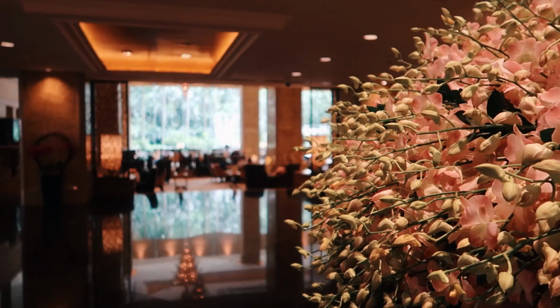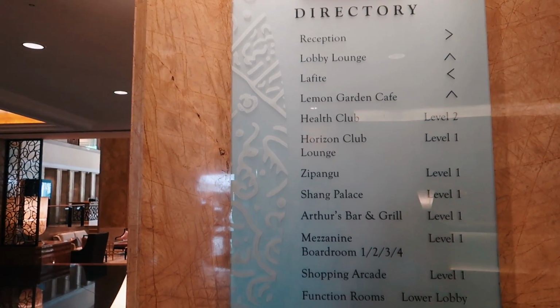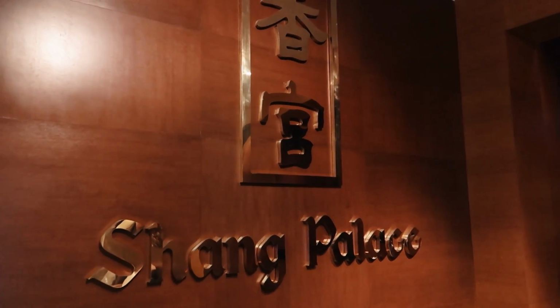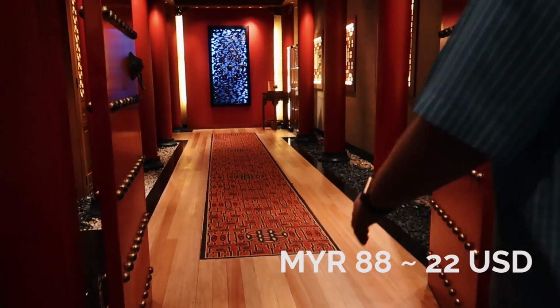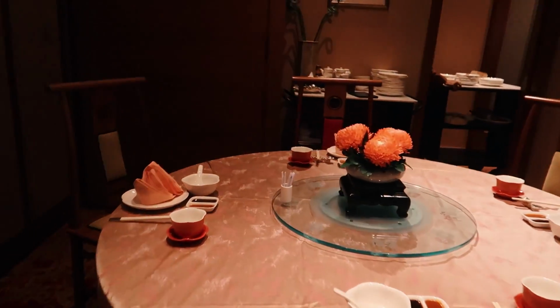Situated on the first floor of this amazing facility is Shang Palace, arguably one of the best halal dim sum in KL. At just RM88 per head for a dim sum buffet, this is definitely a place you do not want to miss.